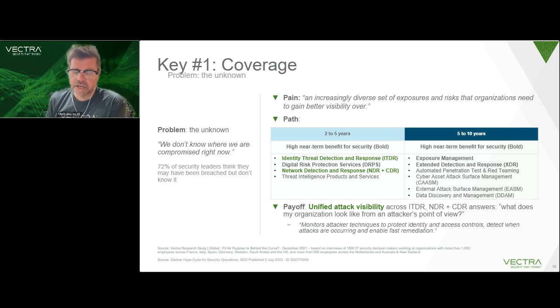So here's where ITDR and NDR shine, right? So what is my, then this is what we commonly call unified attack visibility at Vectra. So can you get unified visibility to threats across the attack surface, right? So that's basically what we're saying here. Do you have visibility over exposures and risks across the attack surface? And when you think about identity threat detection response, network, and cloud, those collectively provide that answer. Provide the answer to, okay, what does my organization look like from an attacker's point of view?